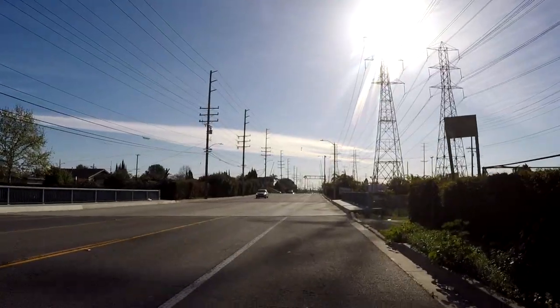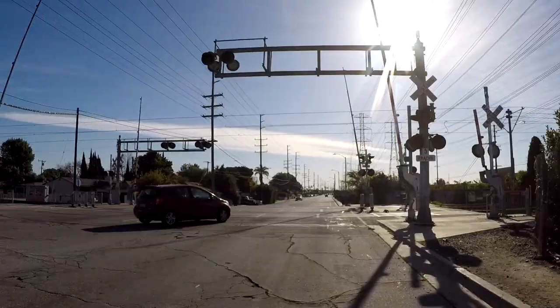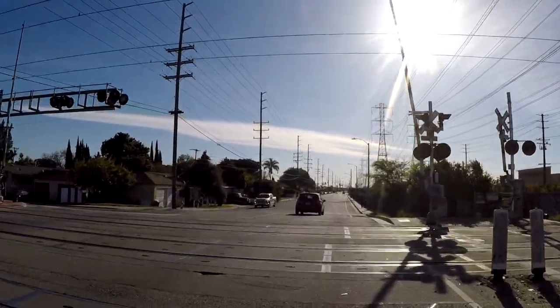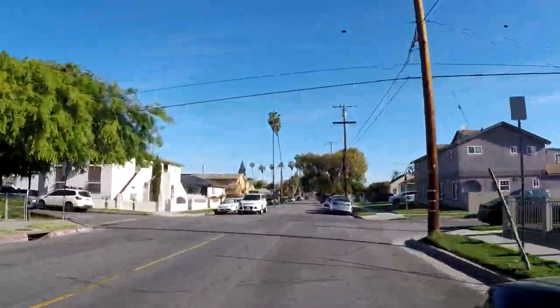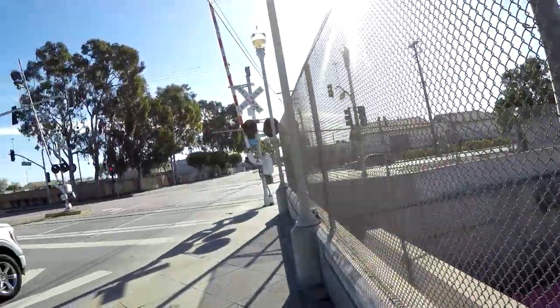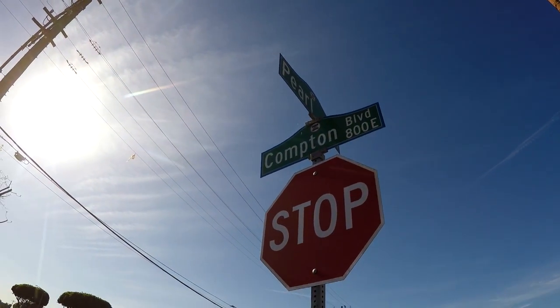Here we're passing over Compton Creek, which has a bike trail starting on the north side of the street, and shortly after we cross over the A-line tracks. I sense more garage sales. There's the Alameda corridor on the appropriately named Alameda Street. Honestly, actually finding quite a few. Definitely not going home empty-handed, I'll say that much.